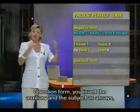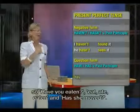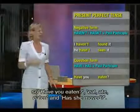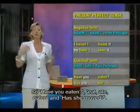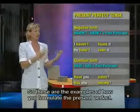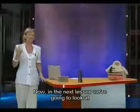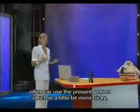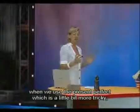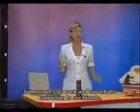Question form, you invert the auxiliary, the subject, as always. So, have you eaten? Eat, ate, eaten. And has she moved? Okay, so these are the examples of how you formulate the present perfect. Now, in the next lesson, we're going to look at when we use the present perfect, which is a little bit more tricky. But now let's go back and see what's happening to our friends.